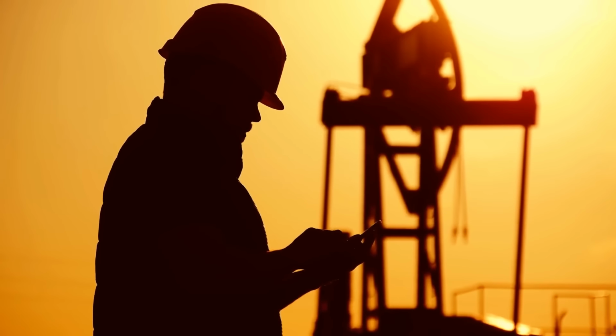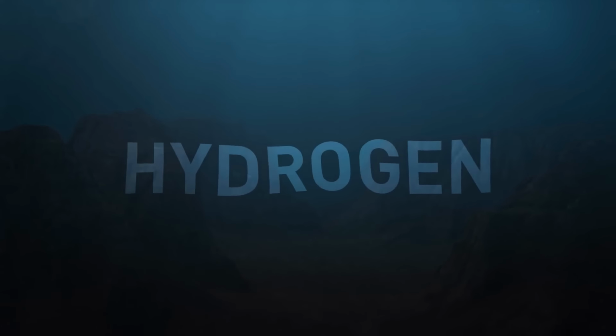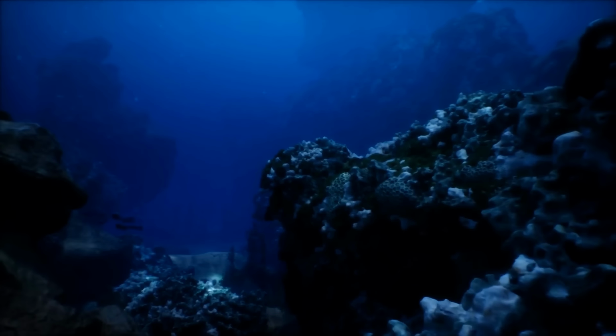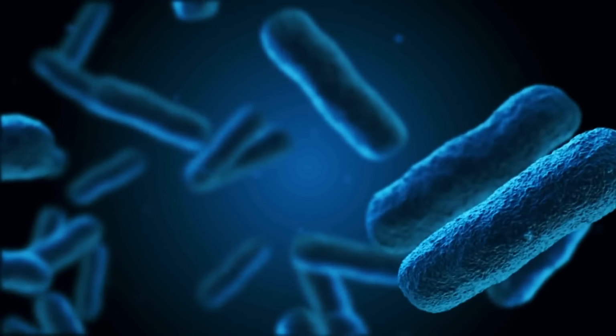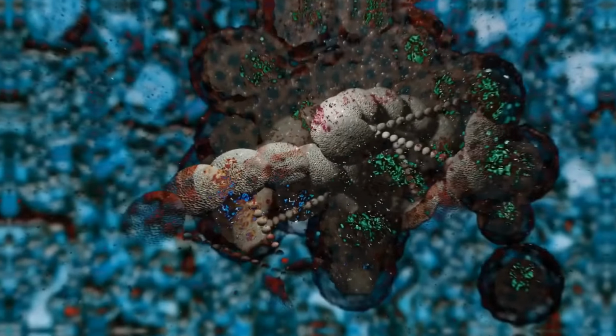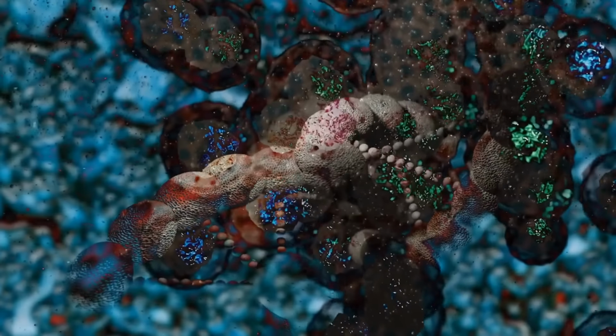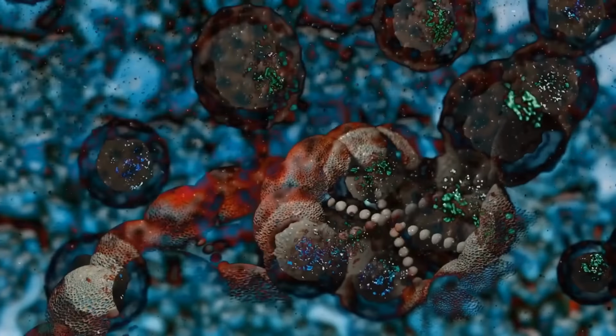What they found down there was remarkable. The life down there runs on a unique fuel, hydrogen. Yep, in the absence of sunlight, hydrogen provides the energy for all their biological processes. These microbes use hydrogen to transform carbon dioxide into organic matter. This matter and other byproducts, like methane, then fuel other organisms, creating a network of life.